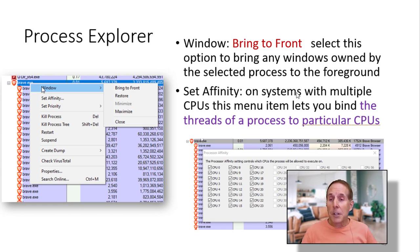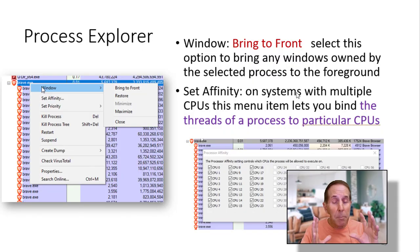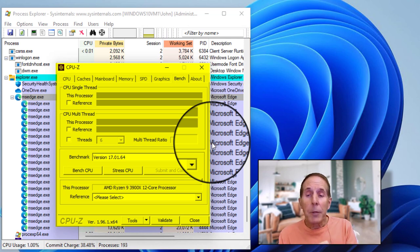Affinity is another right mouse click option on your process, and it allows you to assign the process and the threads in it to all the CPUs that you have on that hardware or only a few. This is a powerful feature. So right now I have running CPU-Z, which is a well-respected program that analyzes your CPU, your cache, your motherboard, memory, etc. It's written by a Japanese developer, and it's a great program.